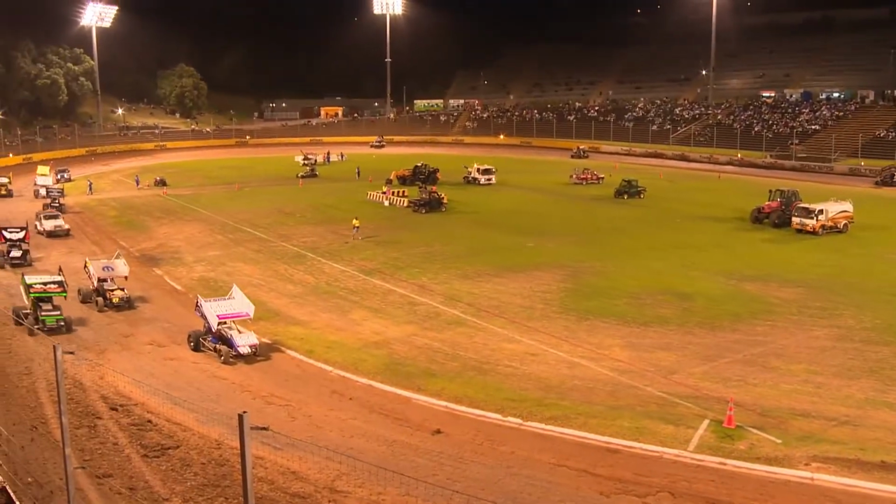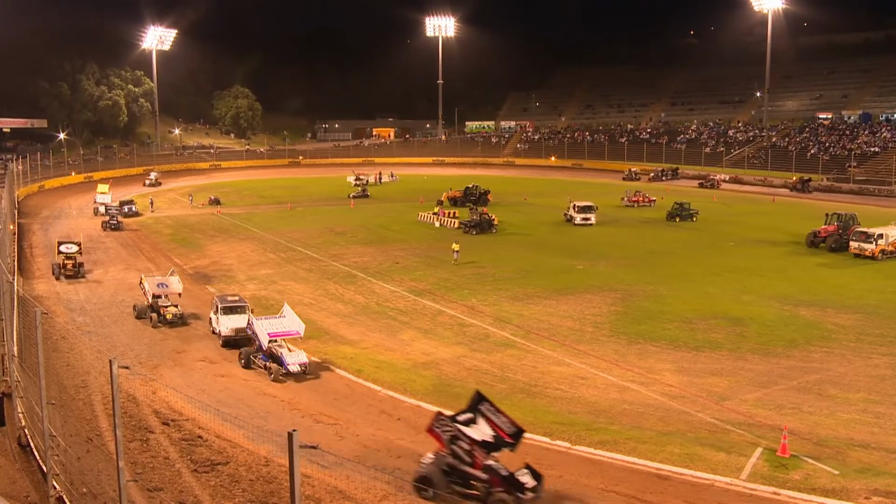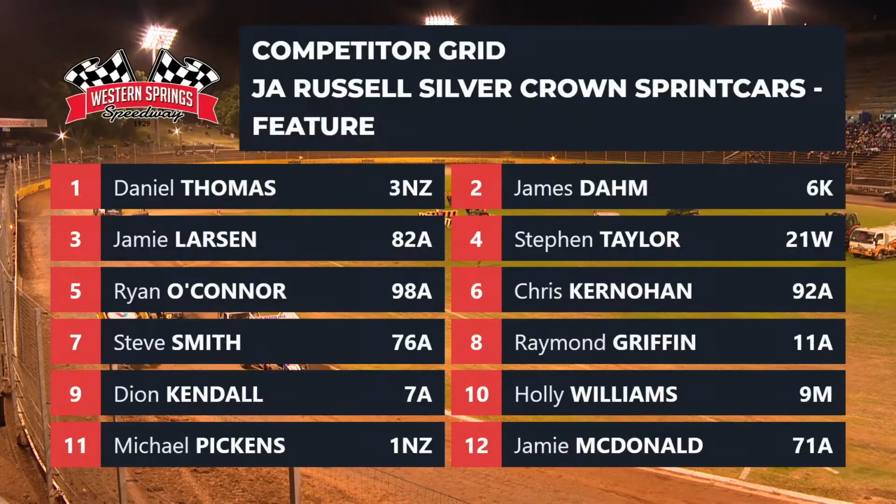Jump to some grids here for the start of the J.A. Russell Silver Crown Sprint Car feature here tonight. As we look to the grids, it's going to be Daniel Thomas, the 3NZ, starting out of position number 1. James Darm, the 6K, off the front row on the outside. Jamie Larson, Stephen Taylor round out your second row with Brian O'Connor and Chris Kernahan rounding out position number 6.